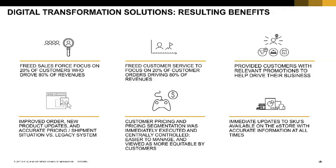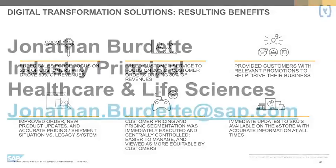And last but not least, any updates to SKUs or new product launches were immediately made on the eStore. This was very important given that the medical device manufacturer and its industry launched multiple new products every year. So a lot of frustration was eliminated because of the eStore.